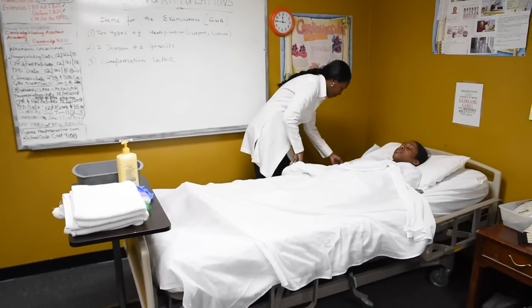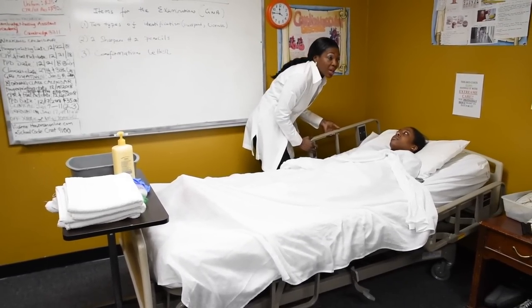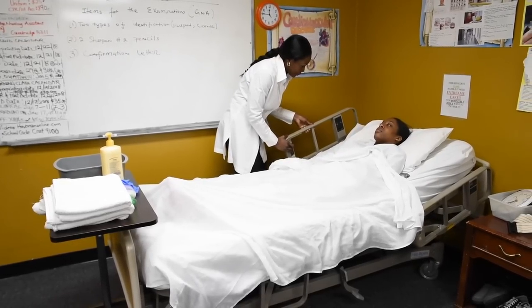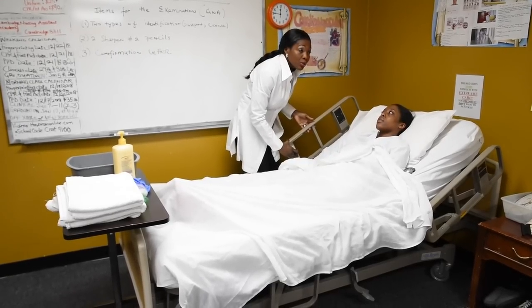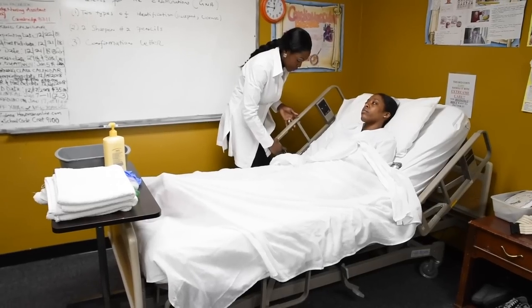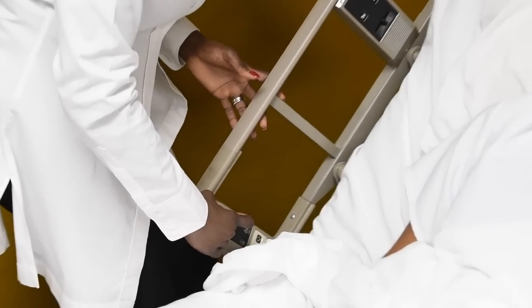For foot care, I'm gonna once again bring the client's head up to a sitting position. Okay. I just wanted you to see the button that I'm using. The head of the bed button is what I'm using. So bring you to a sitting position.